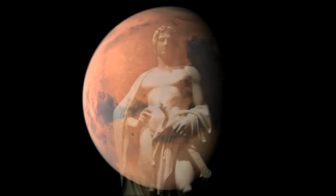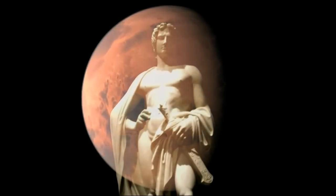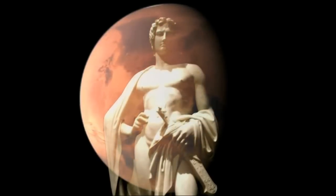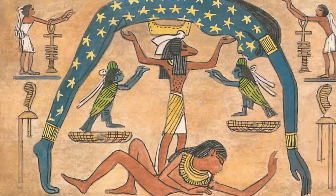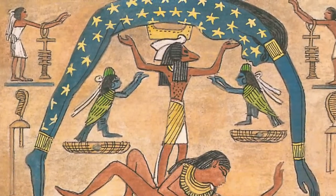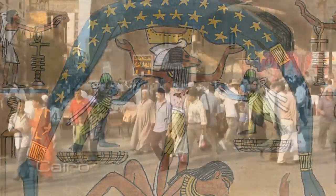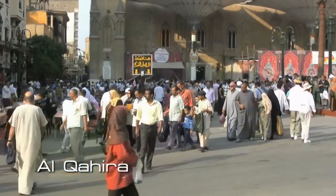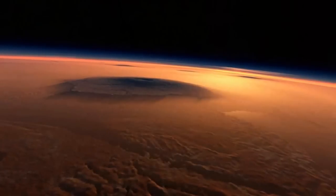The name we use today for Mars comes from the Roman god of battle, but the Romans were not the only culture who noticed Mars. Ancient Egyptian observers admired the planet so much that today's capital, Cairo, comes from the ancient Arabic word for Mars, Al-Kahira. Most early cultures considered Mars to be aggressive or evil due to its red color.